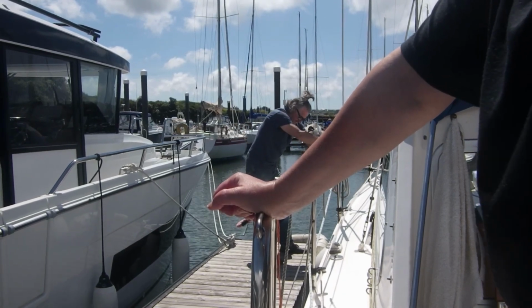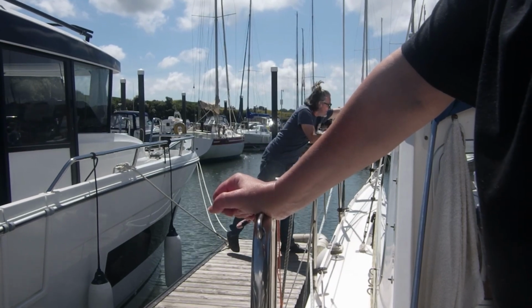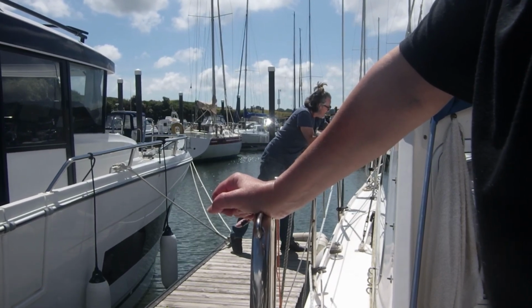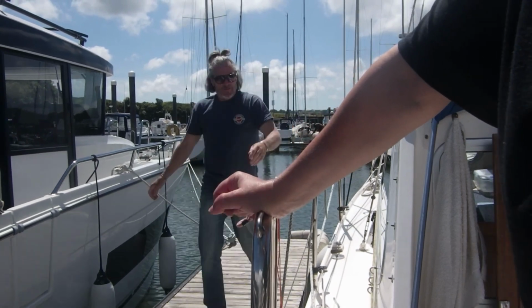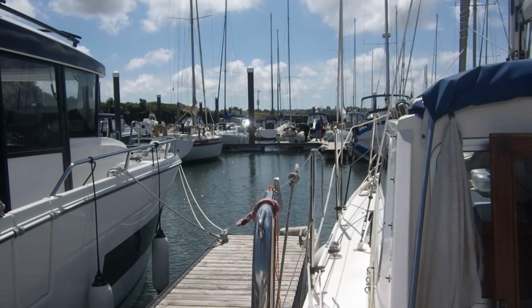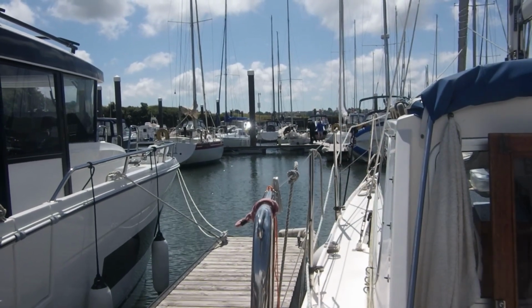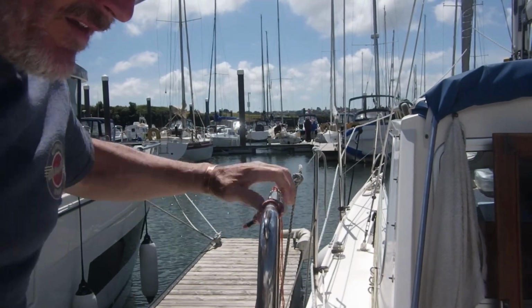Well, all the springs are off, and I'm just tidying up this bow line now, dump that on the deck, and then I've got the stern line which is on one loop on the side, so I'm sort of holding it with my hand there on the guard wire. The bow's now free, getting the stern line on, and then get me on and we can go. All aboard.